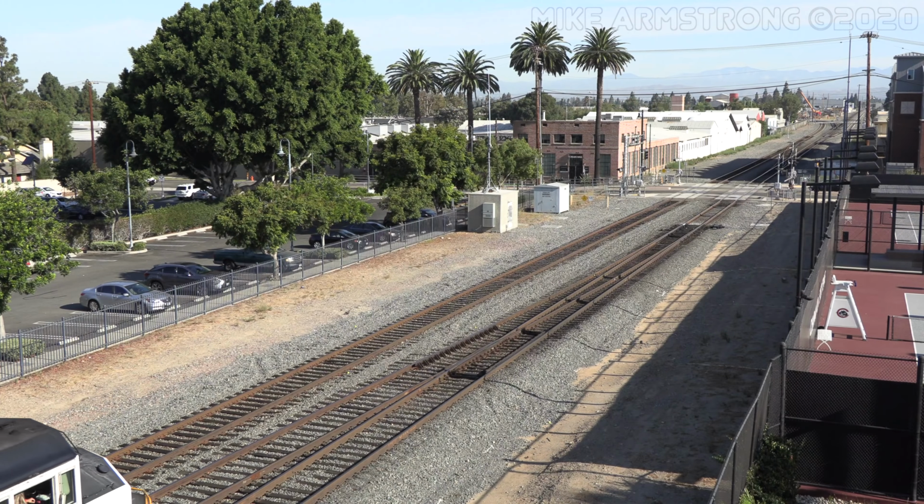Hey everyone, I hope you enjoyed this final look at the Metrolink F59PH and F59PHI locomotives in action.